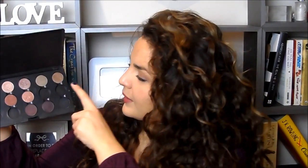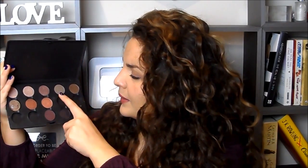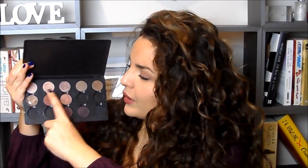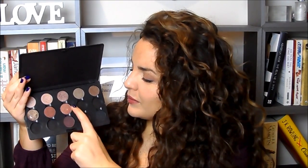So I think that is Tempting, Patina, Sable, All That Glitters, Naked Lunch, Woodwinked, Antiqued, don't remember what that one's called, Glamour Check maybe, I think that's Sketch, and that's Carbon. But Antiqued is gorgeous. Sable is one of my all-time favourites.